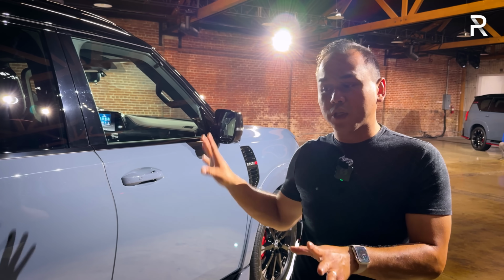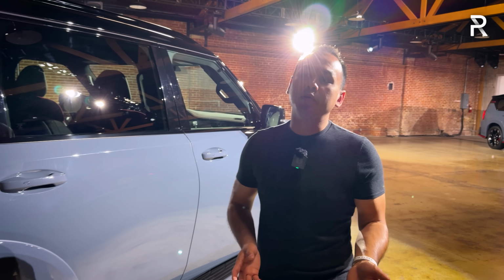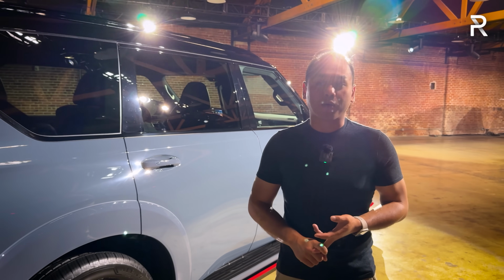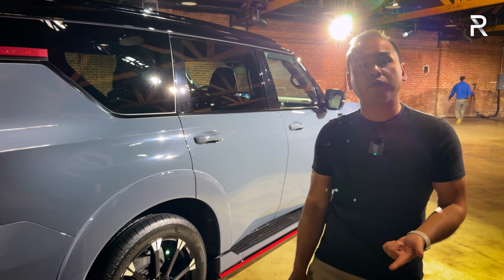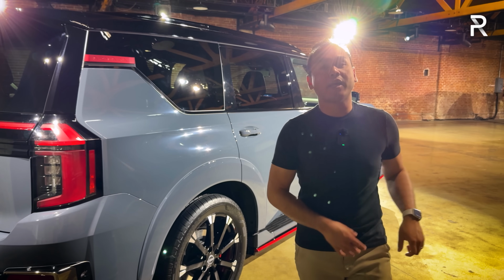The handling upgrades that NISMO has made, the extra power that the company is introducing underneath the hood, the visual cues, of course, certainly make this the most aggressive version of the Armada ever. And it's going to compete with cars like the Chevrolet Tahoe RST, the Expedition with the Stealth Performance Package. So there is a marketplace for this. In fact, Nissan says about 30% of their customers tend to choose either an off-road oriented version or a sportier performance model. So there is room, again, in their lineup for this model.